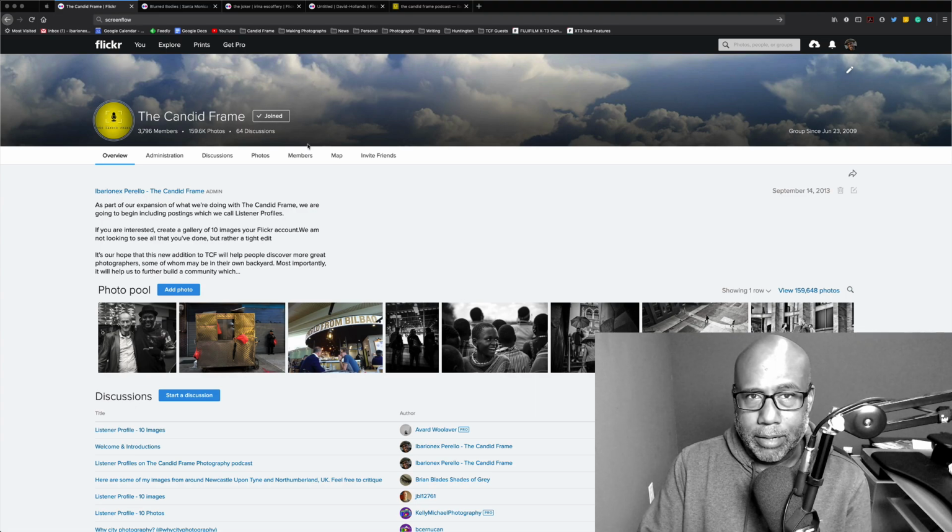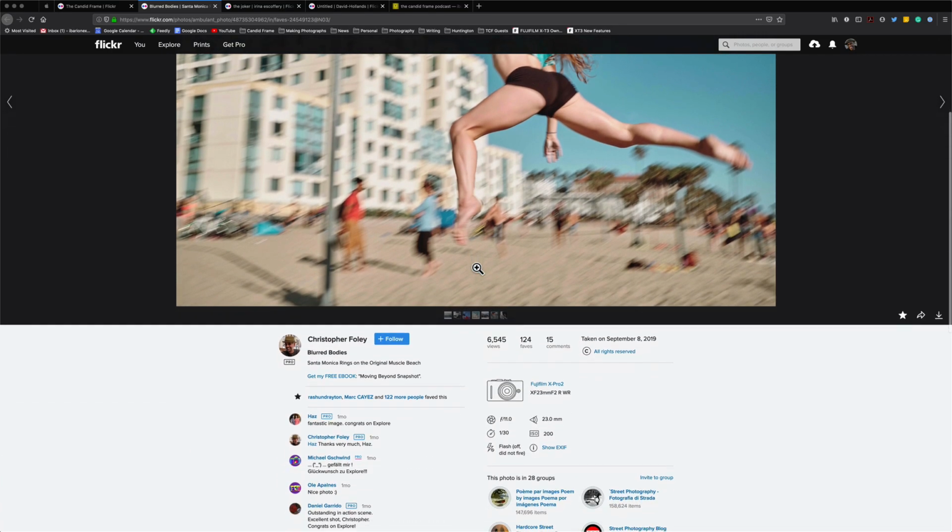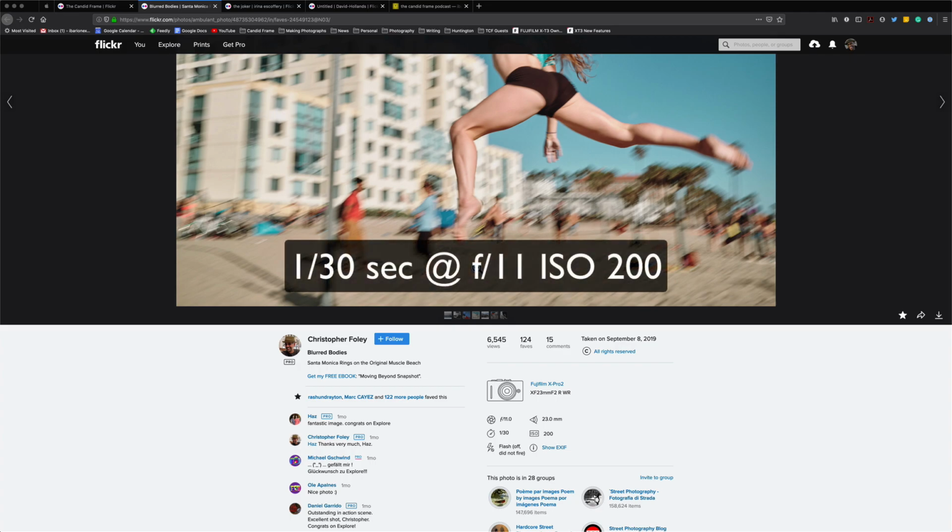So let's take a look at some images there that illustrate that point exactly. Here we have a shot by Christopher Foley. This was created with the Fujifilm X Pro 2 at 1/30th of a second, f11, ISO 200.